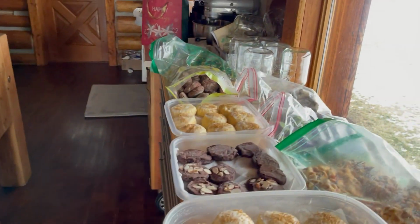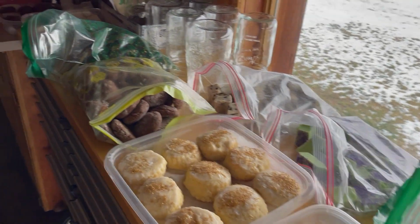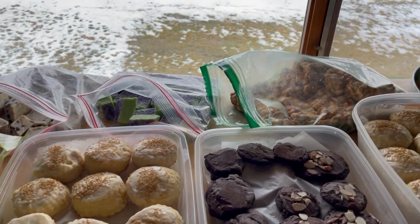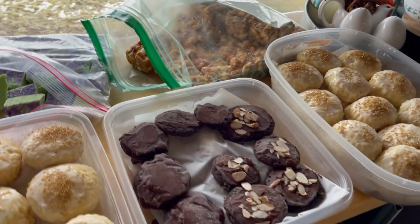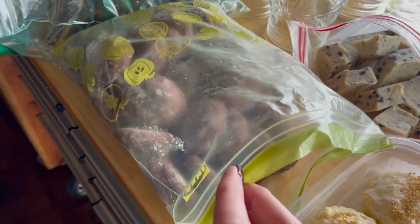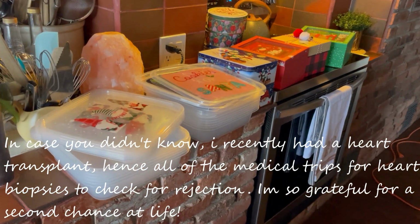So that's the plan for right now: deal with this giant mess, make all these containers, get them back in the freezer, and then pack for heading out for our hospital trip. Hopefully I won't have to do that much longer, so close together. As I get good heart biopsy results, I get to have them further and further apart. So I'm gonna refill my coffee and get busy. I've got a lot of containers to fill. Oh my goodness. And I want to make it cute.